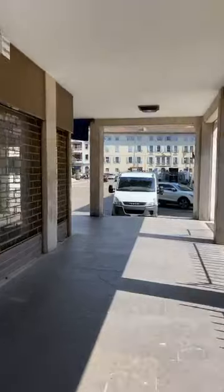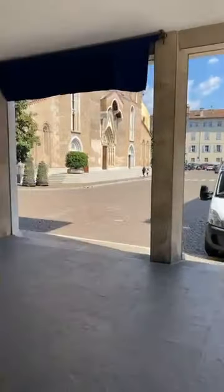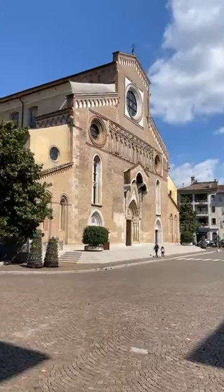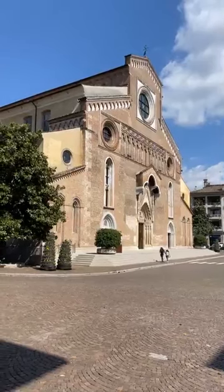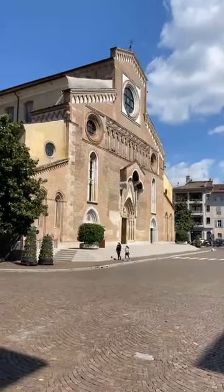Bello guaglione, o Sarracina. And here we are in front of the Cathedral of Udine, la cattedrale di Udine.